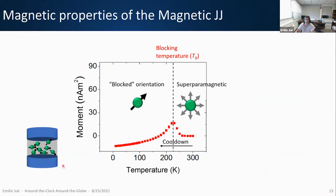So we look at the magnetic properties of the sample with a SQUID magnetometer. On this graph, I show the magnetic moment as a function of the temperature when the temperature is decreased from room temperature to 4 Kelvin. The temperature corresponding to the maximum magnetic moment is called the blocking temperature. Above this temperature, the clusters are in a superparamagnetic state, meaning that the orientation of their magnetization is unstable due to the high thermal energy. Below the blocking temperature, the magnetization of the cluster is blocked in a fixed direction. And we can use this property to reset the orientation of the magnetic clusters with the temperature. This is done by heating the sample and cooling it down in the absence or in the presence of a magnetic field.